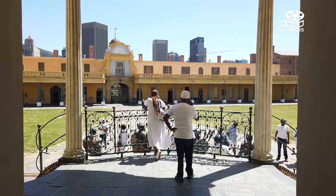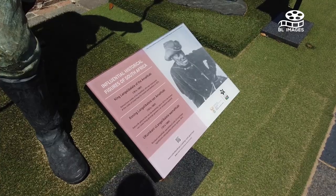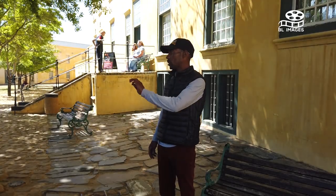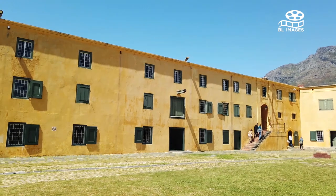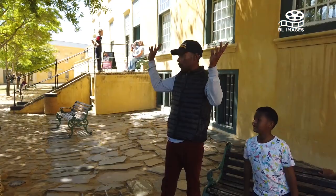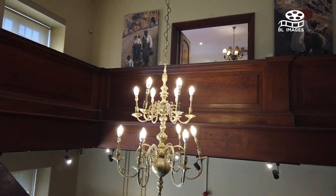So in 1651, there's a man called Jan van Riebeeck sent to the Cape. But Jan van Riebeeck arrived here in 1652. Now on his arrival, he built a fort, and that one used to be just in front of the castle. But the one that he built was mainly built out of clay, earth, and mud, which was in the middle of the Cape.